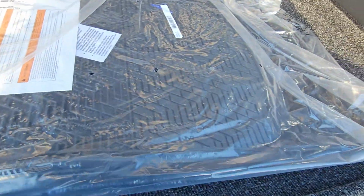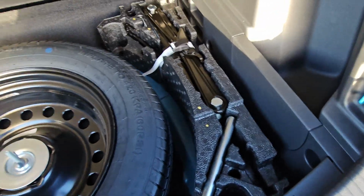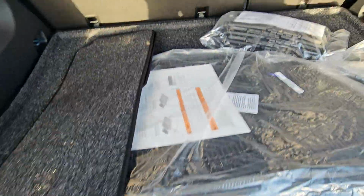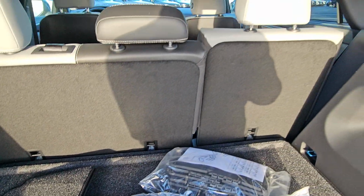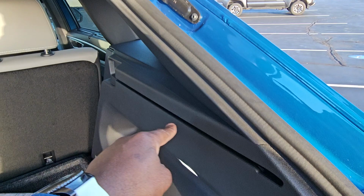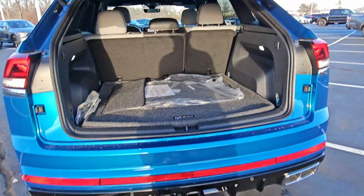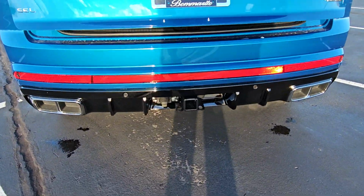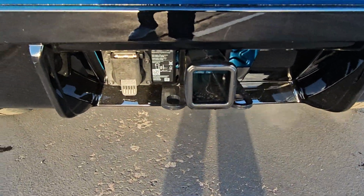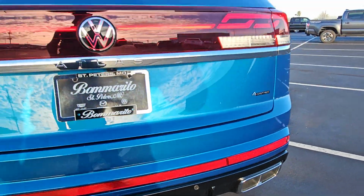Underneath the floor down here, there's your spare tire. Jack apparatus is off to the side. And get that little plate out of the way there. Try to juggle this with one hand, guys. Top tether on the back of the seats here, for the car seats. Or four car seats, I should say. And then you can also get an optional privacy cover that goes in there right there. There's the button to close the hatch. Another look at the rear end here. The 5,000-pound tow hitch, 7-pin adapter, and they're faux exhaust tips.